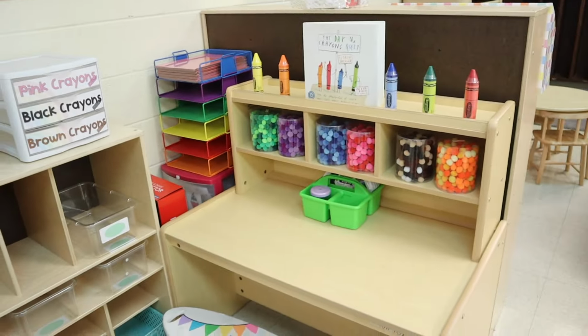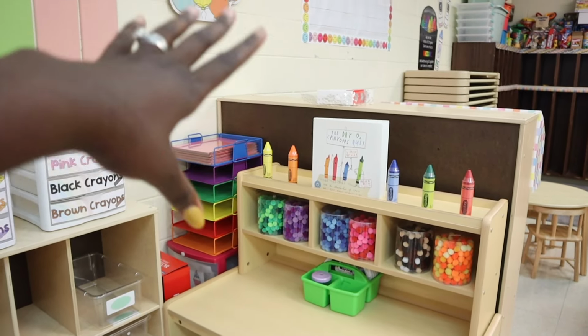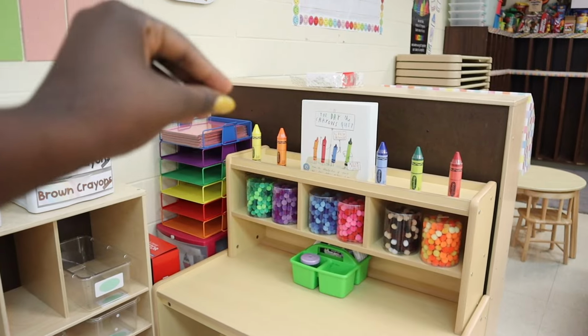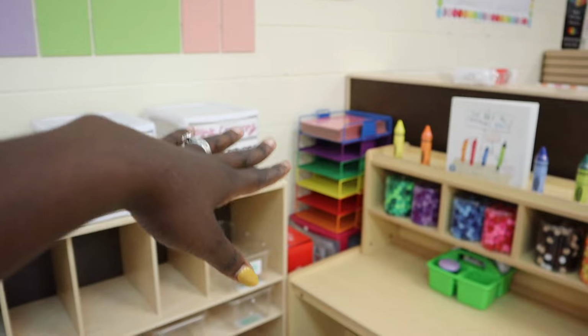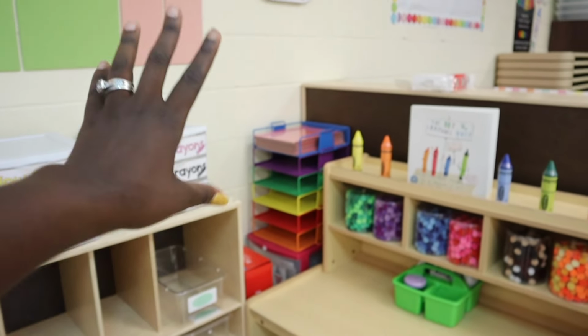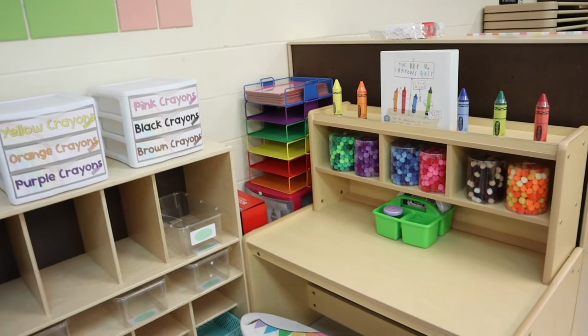The art center still looks the same. Kind of. I put the crayons up here and the book. The crayons quit. I can't talk anymore. I put these metal organizers. They're from Really Good Stuff right here. And I'm going to organize the construction paper into these, so based off the color that they want.